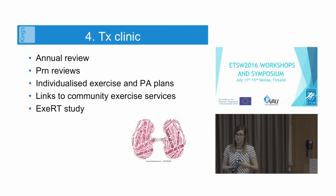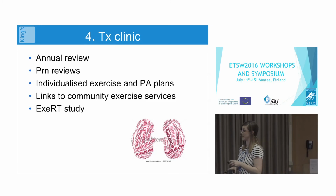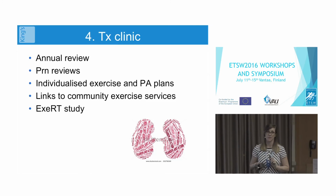So what we've started to develop over the years is linking in with community gyms and exercise programs and ensuring that they will accept renal patients. We've had a lot of issues in the UK over the past few years where renal patients for insurance purposes weren't accepted to gyms. So now we've been liaising with local gyms and getting them on board to take those patients. And we've also got the EXERT study, which is an exercise in renal transplant study. Charlene will speak about it on Friday.